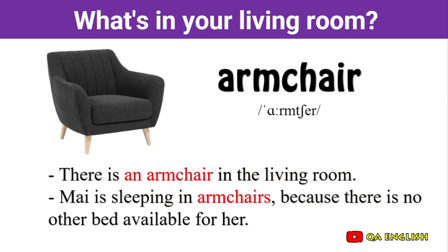Armchair. There is an armchair in the living room. Maya is sleeping in armchairs because there is no other bed available for her.